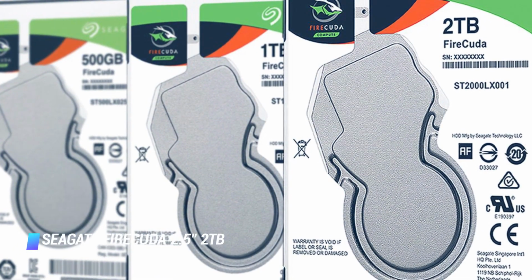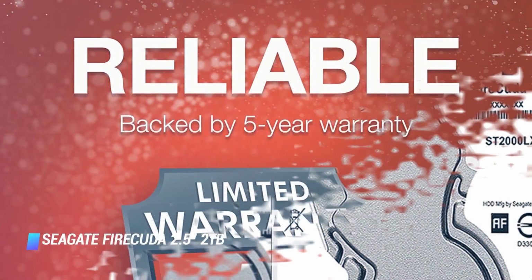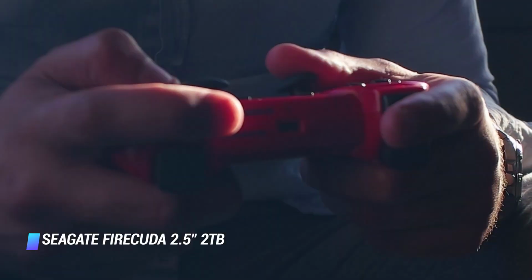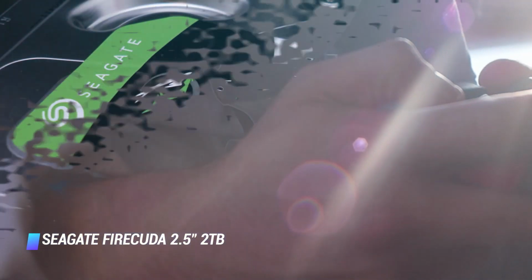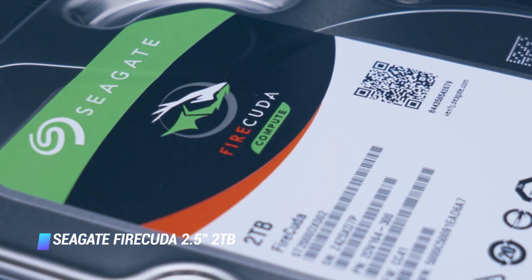And SEAGATE is a big, well-established name in PC HDDs, so this model is always going to be reliable and efficient. What's more, the FIRECUDA offers better read and write speeds than a standard HDD, which means you get near SSD performance at a cheaper price. That's common sense right there.